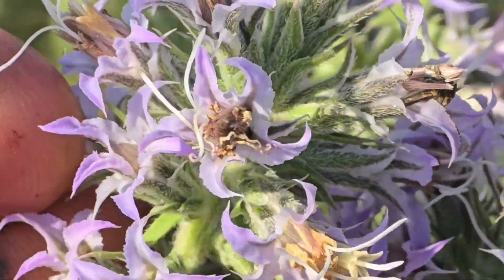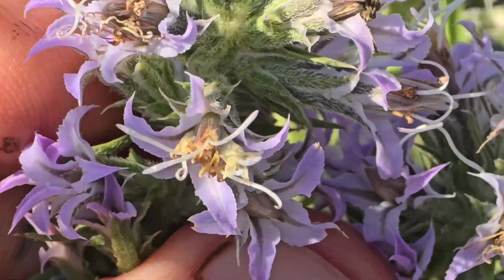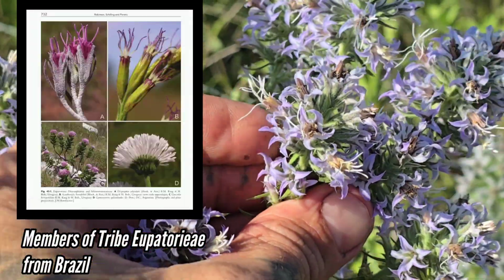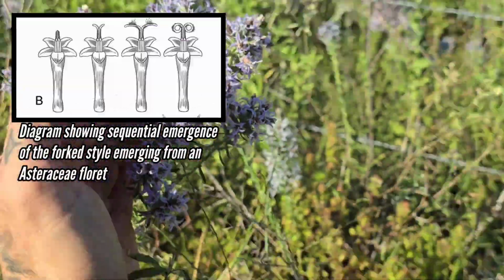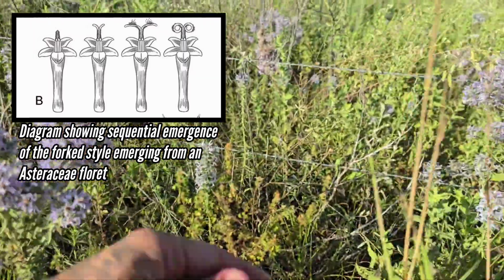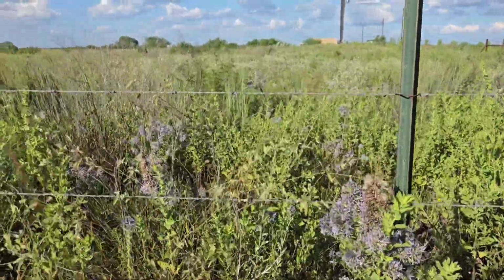Those little white hairy things are the styles, okay? Which, remember, this is the Eupatorieae tribe, the Joe Pye weed tribe of Asteraceae, so it's got those long style branches. All right, so secondary pollen presentation. Typical Asteraceae thing going on, presents the pollen first, is functionally staminate, functionally male, then later becomes functionally pistillate, female. But look at this thing.